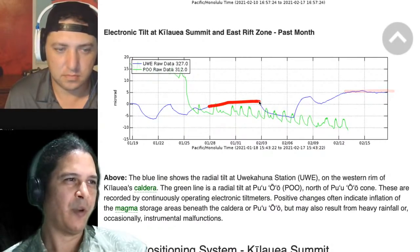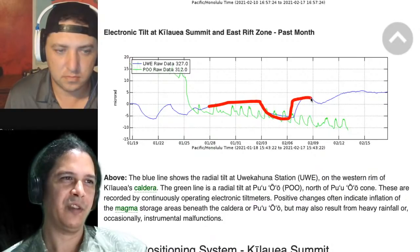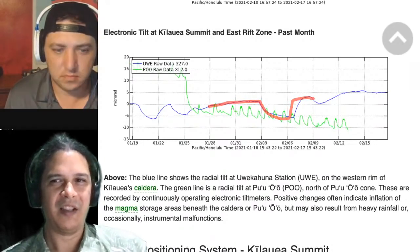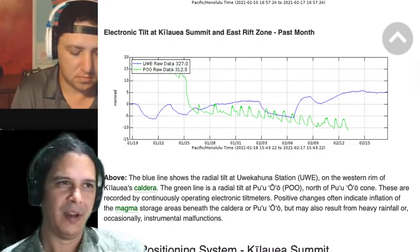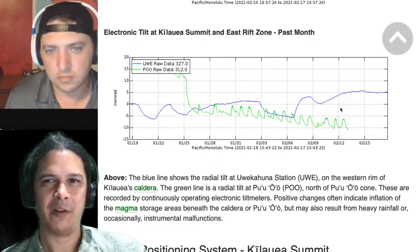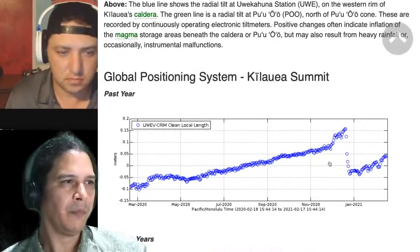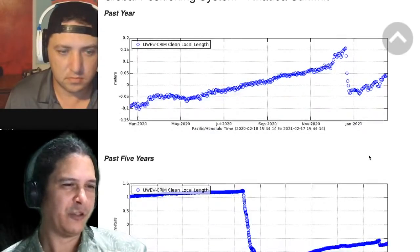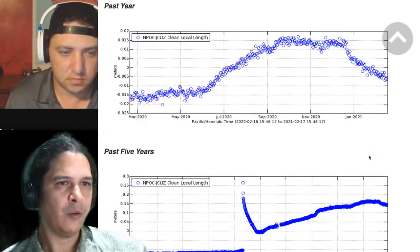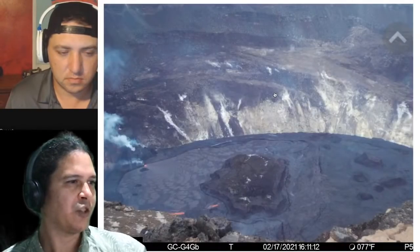You'd expect at some point you get another deflation inflation event, just because of some process we think of as being in the background that's happening all the time. Whatever causes it seems to be happening on a regular basis over the years, for the most part. All right, GPS, no major change there, or on East Rift Zone, so nothing really worth noting on either of those locations.